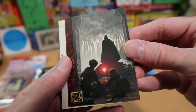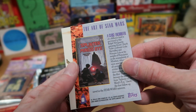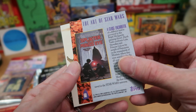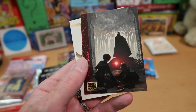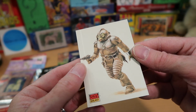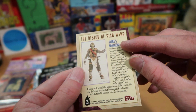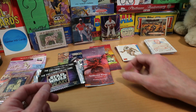And that is what I remember most about Star Wars Galaxy. Some beautiful, beautiful paintings there. That is awesome. That's from the cover of Splinter of the Mind's Eye by Alan Dean Foster, a great writer of Star Wars novels, and that's a good one for sure. And then that is another creature, I believe, from Jabba's Palace, if I'm not mistaken. Jabba's Menagerie. So there you go. Pretty awesome pack of that. I want to get into some of this other stuff too.